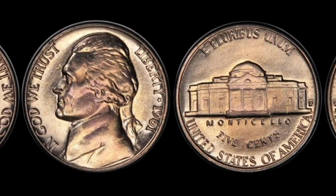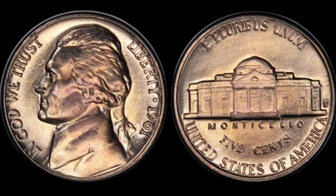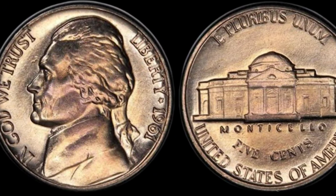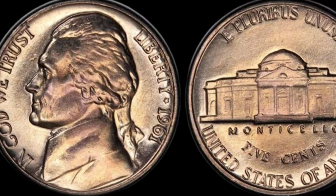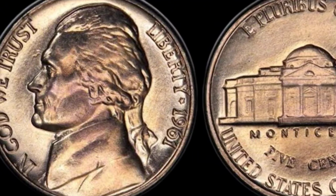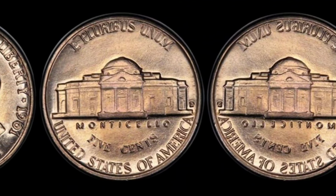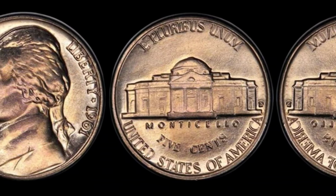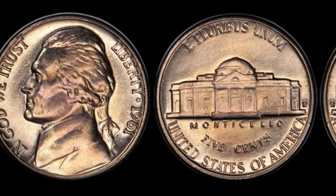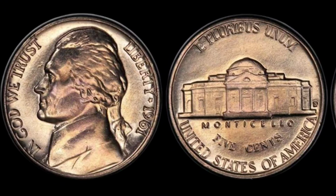When we talk about a coin being worth millions, one of the most crucial factors is its condition. Coins are graded on a scale from 1 to 70, with 70 being considered perfect. The 1961 Jefferson nickel that reached the staggering $1.2 million price tag was graded at an astonishing MS67. That means it was in near-perfect mint condition. To put this into perspective, coins in this grade show no signs of wear, only the smallest of imperfections under magnification.